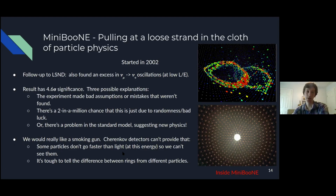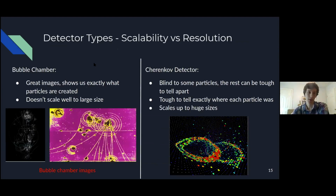And that's because sometimes particles don't go faster than light, and then we can't see them, because they don't make Cherenkov radiation. And also, it's difficult to tell different particles apart because different particles will make similar looking rings. And we really want to be able to say exactly what's happening and where it's happening. And these rings just aren't giving us enough information. So we need to look at a new detector design that lets us really tell what's going on in these experiments. So that brings us to the idea of bubble chambers.